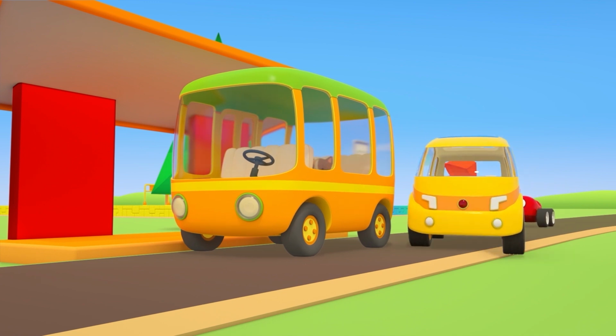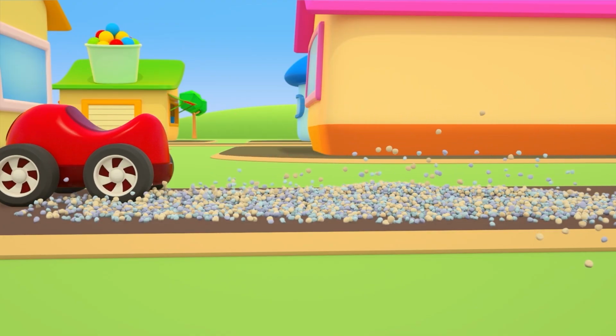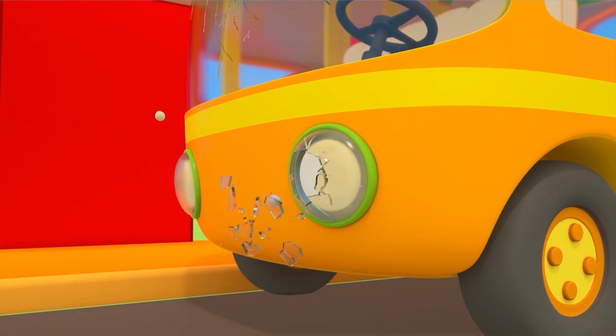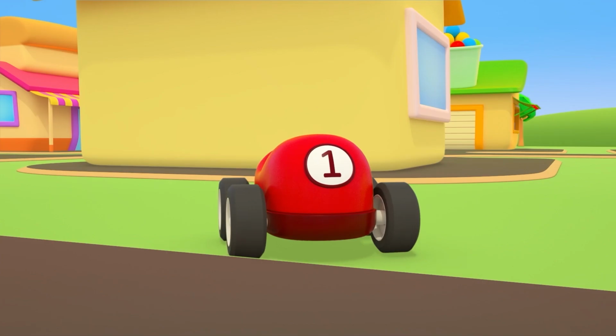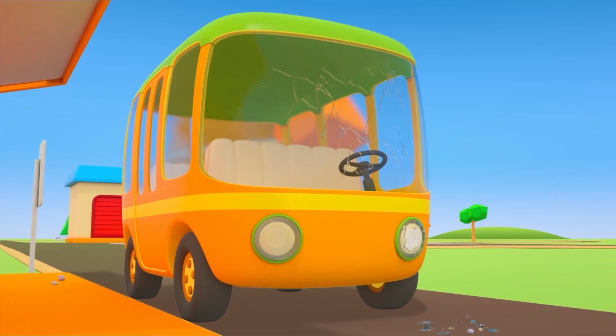It stops, and the other cars drive around it. Oh, the stones are flying straight into the bus's windshield, and the headlight is shattered. Little car, look what happened. The bus needs help. It can't drive on like this.